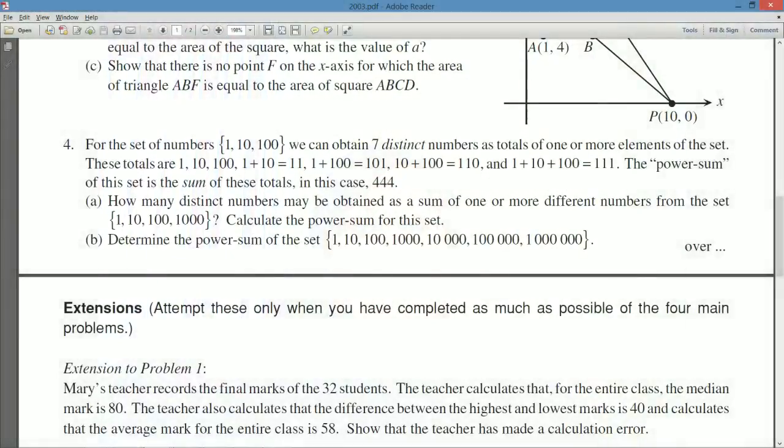Alright, question number 4, here we have it. For the set of numbers 1, 10, 100, we can obtain 7 distinct numbers as totals of one or more elements of the set. These totals are 1, so 1 by itself, 10, 100, 1 plus 10, 1 plus 100, 10 plus 100, and 1 plus 10 plus 100. Okay, so all the possible different combinations that we can get. The power sum of this set is the sum of these totals, in this case 444. So 1 plus 10 plus 100 plus 11 plus 101 plus 110 plus 111, that should equal 444.